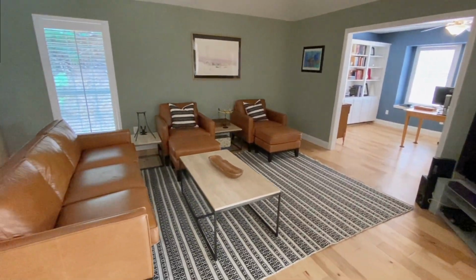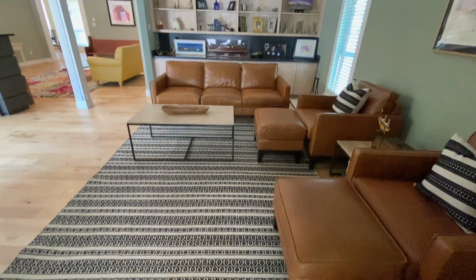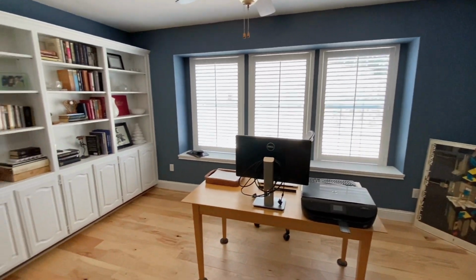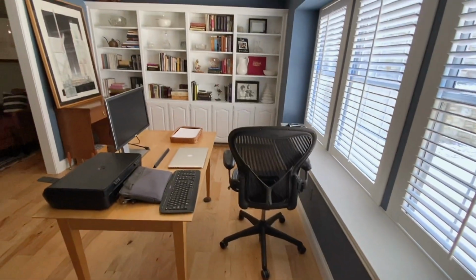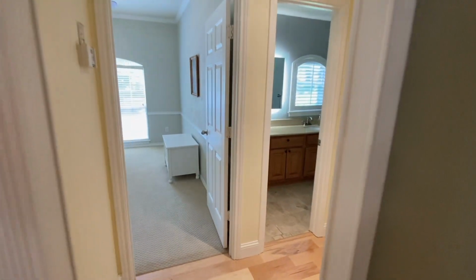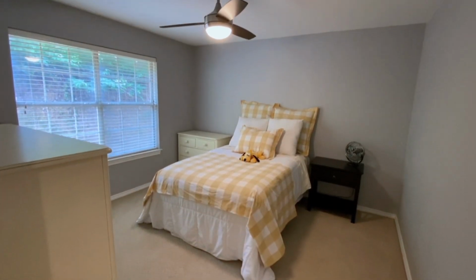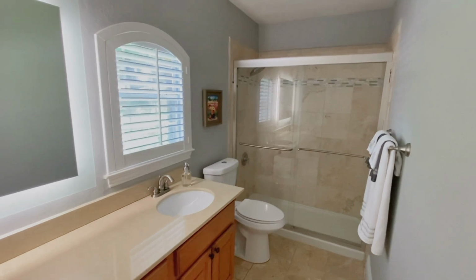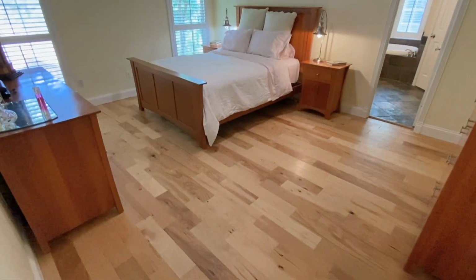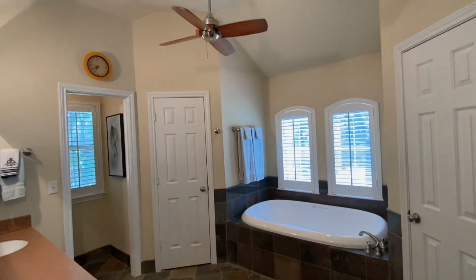On the other side of the main living room is an additional living space with great built-ins being used as a family room. This connects into a separate office space also with great storage and built-ins. Off the other side of the living room are 2 bedrooms, as well as a nicely updated bathroom. Moving to the other side of the kitchen is a large laundry room, and then the primary bedroom and ensuite.